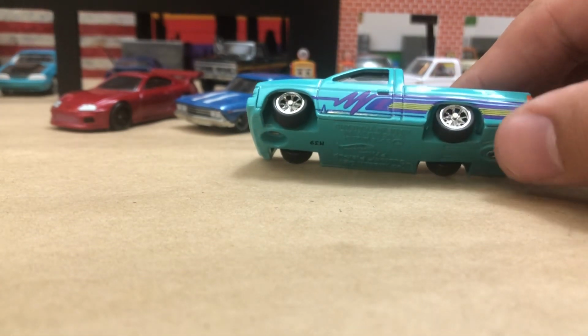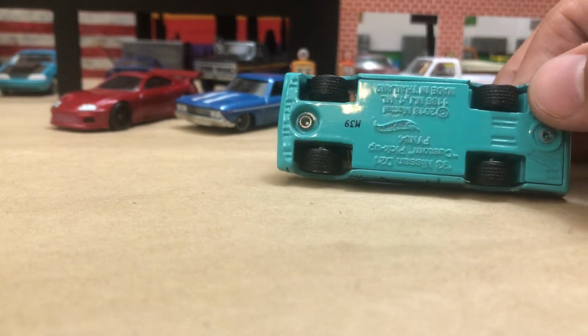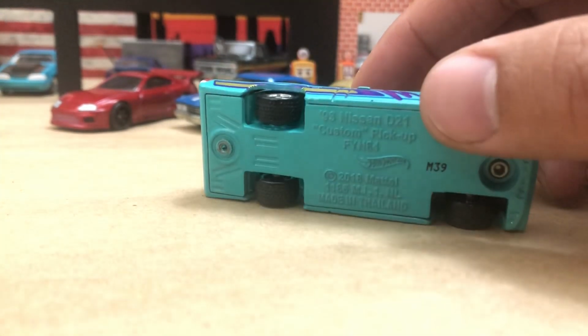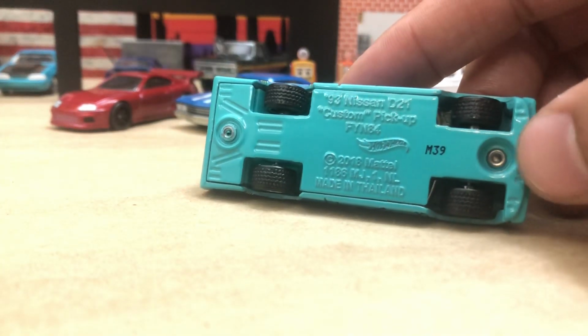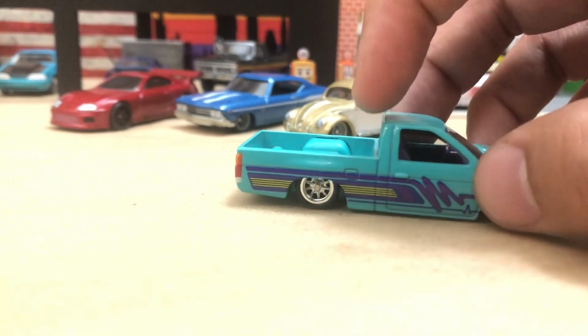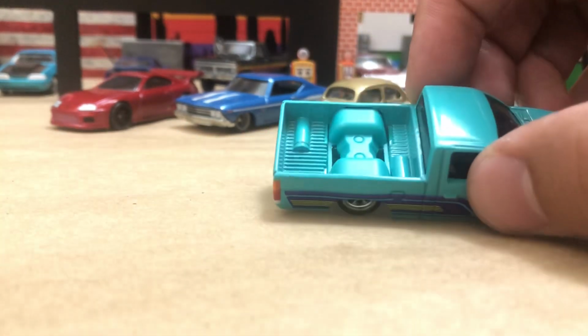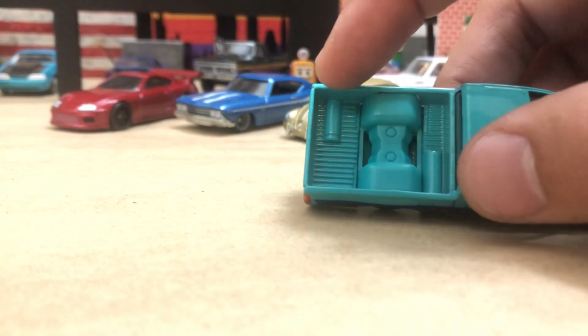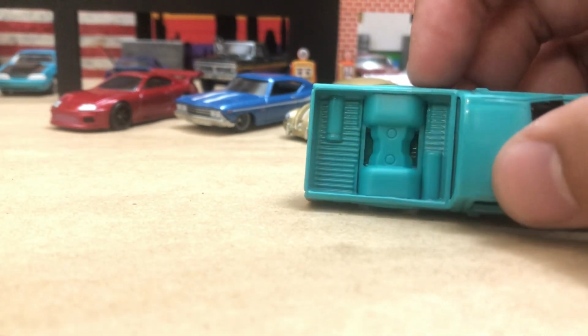Yeah, I love the rims. They're chrome. Completely flat on the bottom here. Of course, all metal. And D21 custom pickup truck. It'd be fun to take a jeweler's saw and cut the bed out and make it spin and all that. They got the airbag suspension back there with the two air tanks. Really cool.